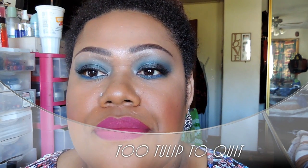Alright, so the shade that's on my lips right now is Too Tulip To Quit. That's the shade right there. And look at how it dries. I didn't put any lip liner on and it just looks great.